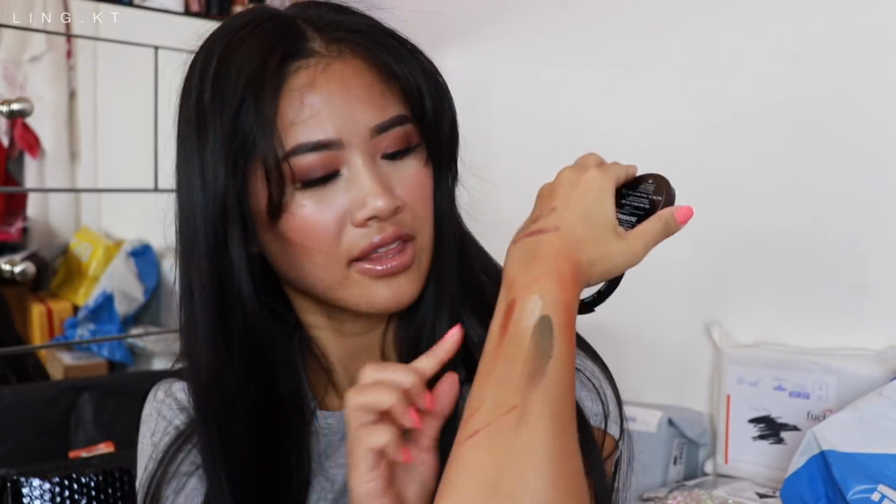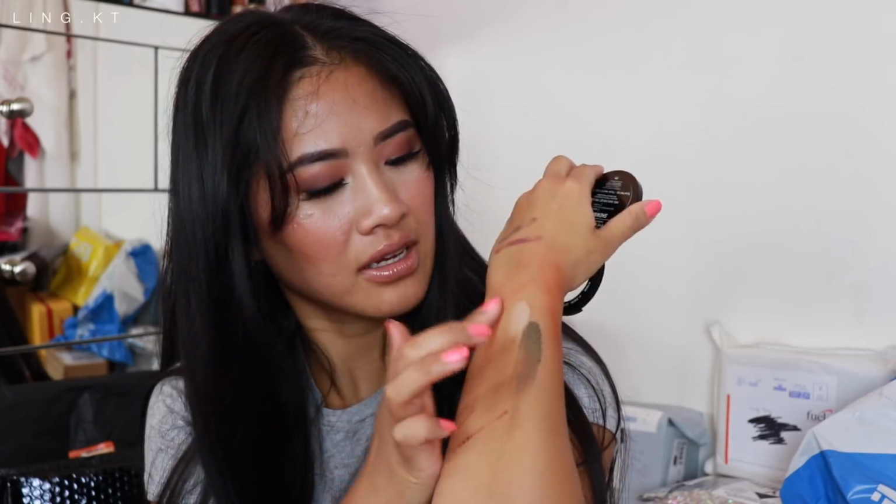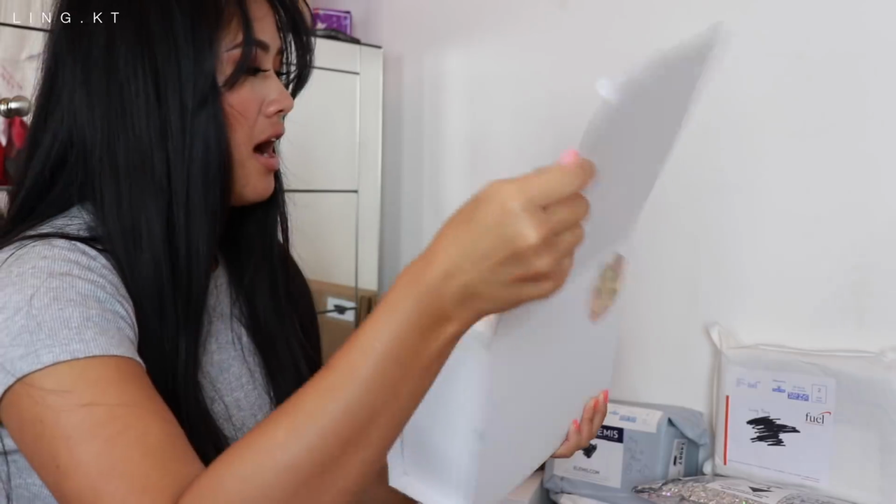So they're all shimmers and that's how they swatch. Okay, this one I didn't really put enough on my finger. Oh, look at that green one. It's so beautiful. Oh my god, I can't wait to try this out. Thank you so much to Smashbox.